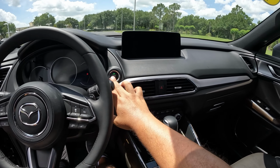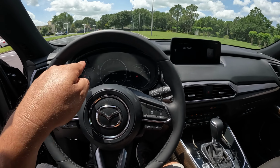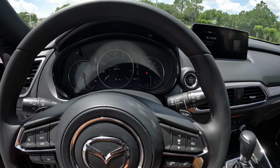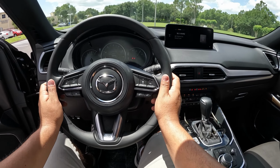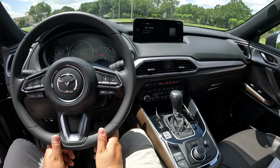Let's go ahead and get this power started here for this CX-9, get everything going. As you can see, we got a little digital screen here in the middle. Really nice gauges, everything else. The steering wheel feels fantastic in your hands. Now it's got the right thickness to it, and the leather feels really nice, quality leather.